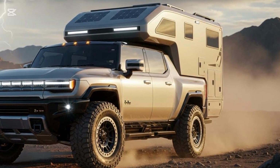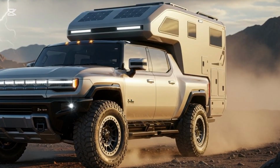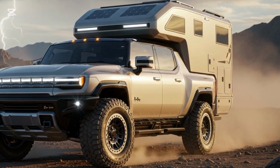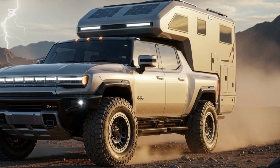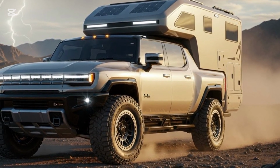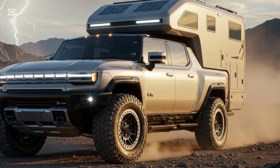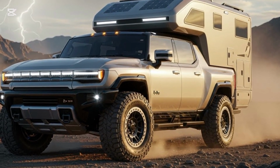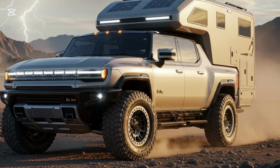The front fascia still features the illuminated Hummer lettering, glowing like a warning signal in the dark. Adaptive LED light bars stretch across the nose, providing both dramatic presence and functional visibility. These lights don't just illuminate roads, they slice through dust storms, desert nights, and mountain fog with surgical precision.